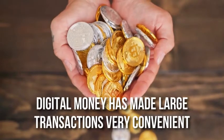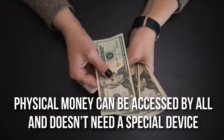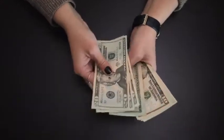Digital money has made large transactions very convenient, while on the other hand, physical money can be accessed by all and doesn't need a special device or a card for transactions. Both forms, if used properly, can make people's lives much more convenient and easy.